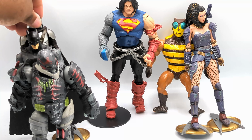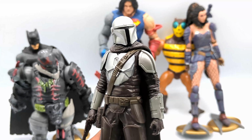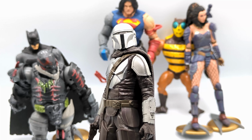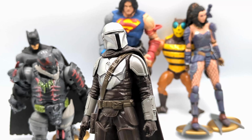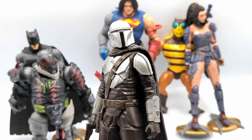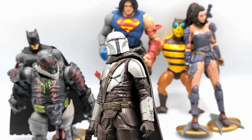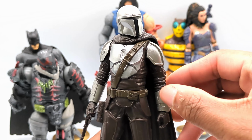Let's go with another low cost one. It's kind of funny because this guy is kind of in the same vein as that Captain America. And I've seen these at my grocery store, which is kind of interesting, especially during Christmas, they were pushing these a lot. So this is the Star Wars Hasbro Mandalorian 6-inch figure, but it's the lower cost one.